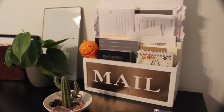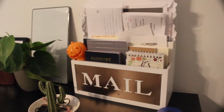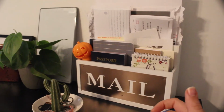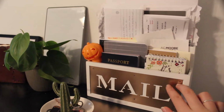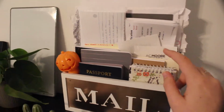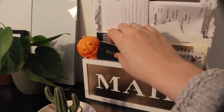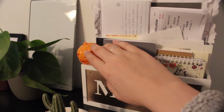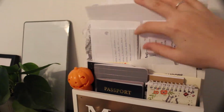I have this cool mail thing. I got this from Marshall's, actually, which is a surplus sale store. I don't even know what it is, but I got it from Marshall's, and it's really cool. I keep random things in here, like random receipts I can probably throw away, tiny notebooks, my passport, this little thing from a candy corn Pez dispenser, a letter to reply to, just random papers.